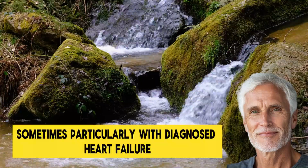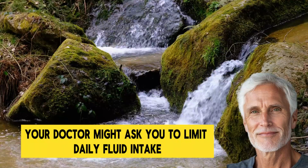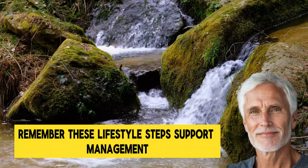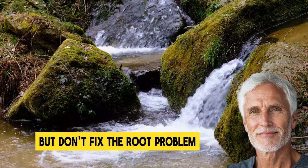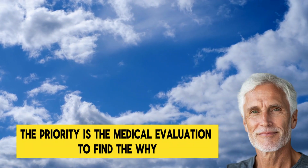Sometimes, particularly with diagnosed heart failure, your doctor might ask you to limit daily fluid intake, and it's crucial to follow their exact instructions. Remember, these lifestyle steps support management but don't fix the root problem. The priority is the medical evaluation to find the why.